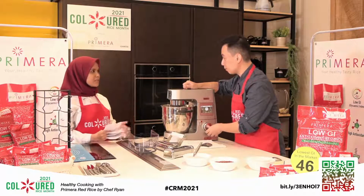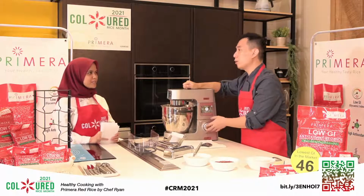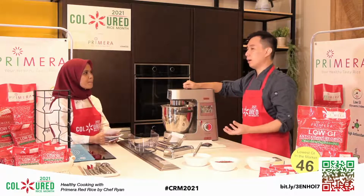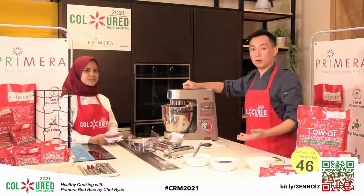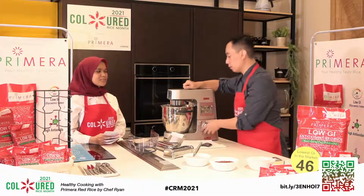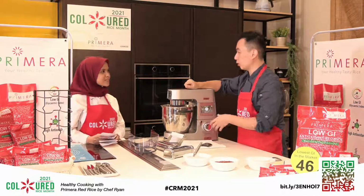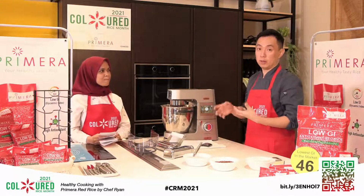Besides the pasta you're making now, what are the other healthy options that can be made from Primera red rice? We have made some traditional kueh like nasi impeh, idli, and even Chinese hot kueh, which there will be another live cooking session on the 4th of December. And apart from that, we have also made roti and other things. So it's amazing how the red rice can be used from main dish to dessert and everything. It's not just something that you cook and eat, but it can also be added into other ingredients and made into a pastry.